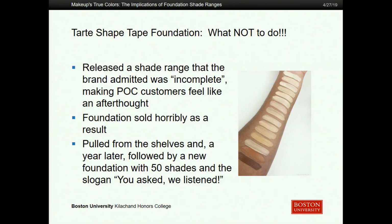Then earlier, can't remember if it was this year or the end of 2018, they released a new foundation piggybacking off of this saying, you asked, we listened, very pandering slogan, coming out with a new foundation with 50 shades. So did they learn from their mistake? Yes. Was it a mistake? Absolutely, and it really impacted the sale of this product, and this new product that came out is not doing that great either. So essentially this just shows that it actually does really affect brands now, and it shows the impact of these raised expectations.